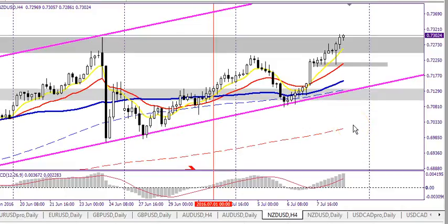Then look for a breakout of the counter trend line to the upside, and let's take a look. So see this line right here? Here is the close of the previous Friday. Price has gone up and up and up. And then what do we anticipate? We anticipate a pullback. Okay, there it is. There's the pullback. Let's draw in our counter trend line.